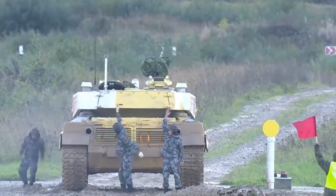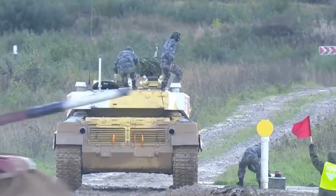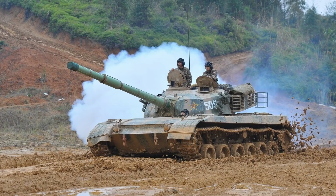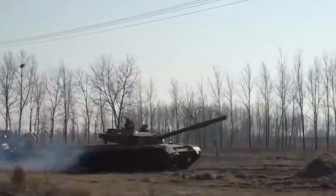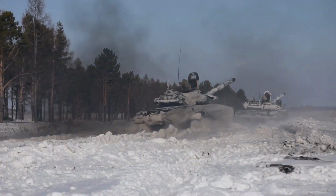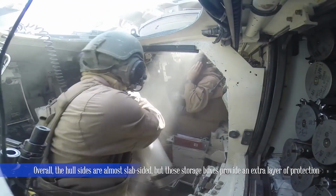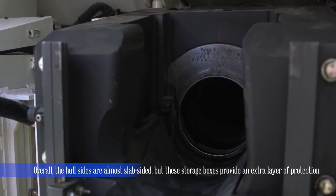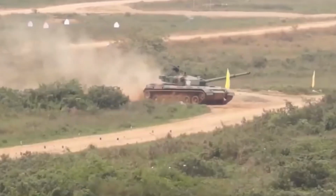Here is the design of the Type 96. The Type 85 serves as the foundation for the hull. It is entirely made of welded steel RHA with a small recess in the back to increase the glacis front angle artificially. The sides' armored storage boxes, or encased compartments blended into the upper hull, are the most distinguishing feature. Overall, the hull sides are almost slab-sided, but these storage boxes provide an extra layer of protection. Overall, the general configuration remains unchanged from previous models.